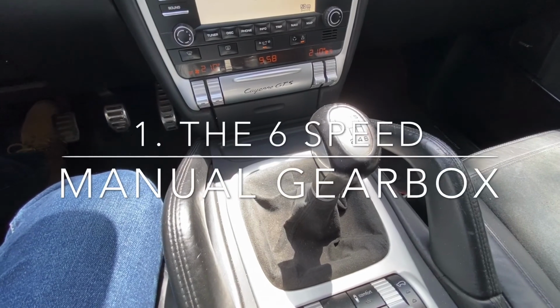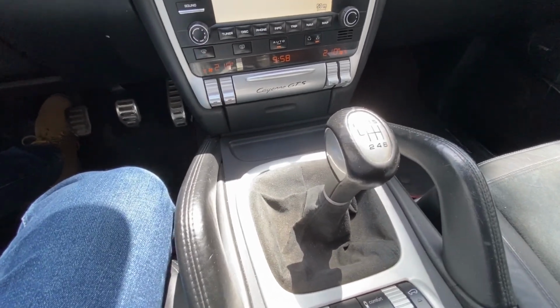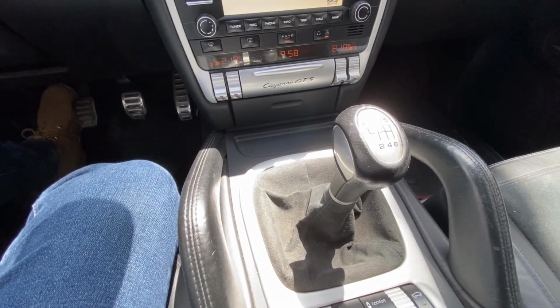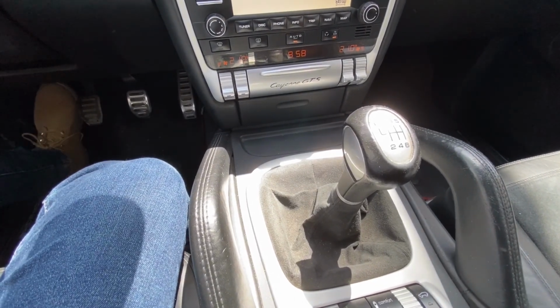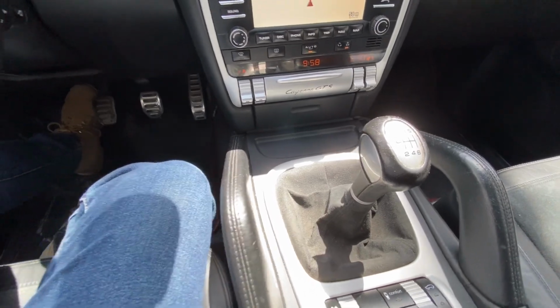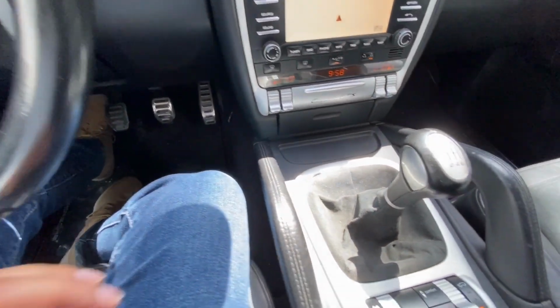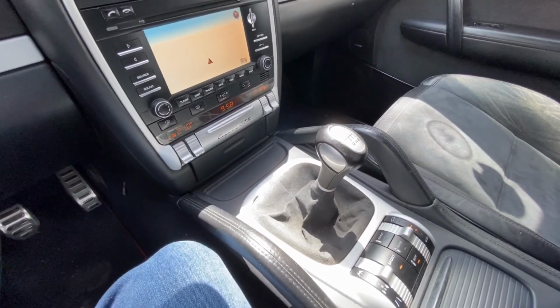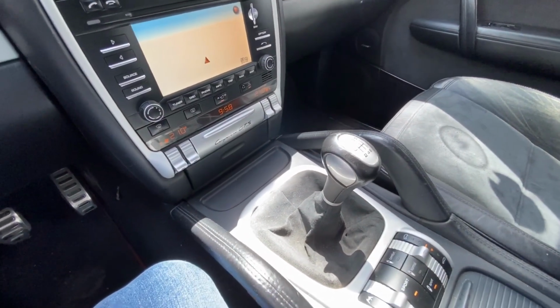And if you've watched the previous video about the car, then you'll probably know what this one is. This is the gearbox. Yeah, the first one was always going to be easy. It's the gearbox itself. As you can see, it's a manual. It's a 6-speed manual gearbox, and it's a very rare option. The manual was more so available on the earlier, smaller engine cars, the V6s. But to have a V8 with the manual gearbox is a very, very rare option.